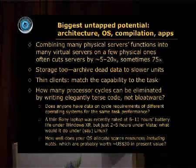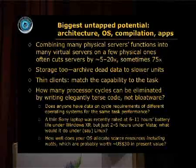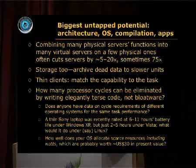And of course, we should be selective about our storage so that dead data that we hardly ever need to get at should go to the slower units that use less energy. Thin clients match the capability to the task. And then, of course, I keep getting back to bloatware.